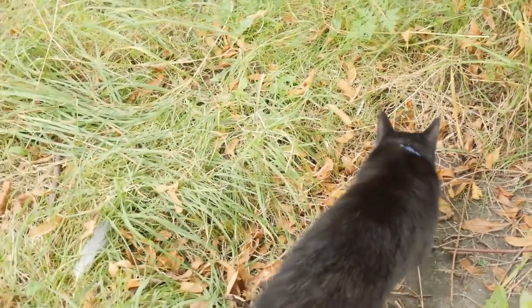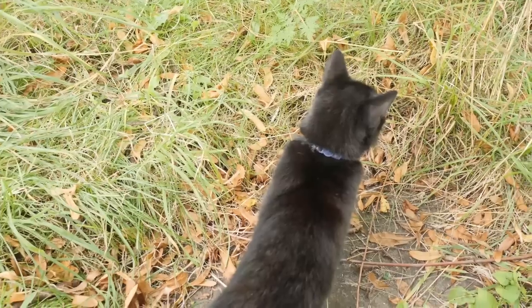Made another cat friend. Look at him. Look how nice he is. Look at my nice cat friend. Meow, meow. Meow, meow, meow.